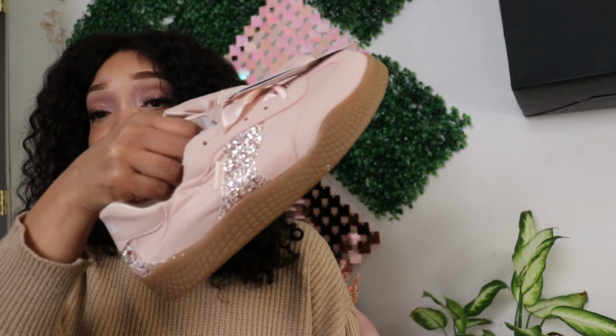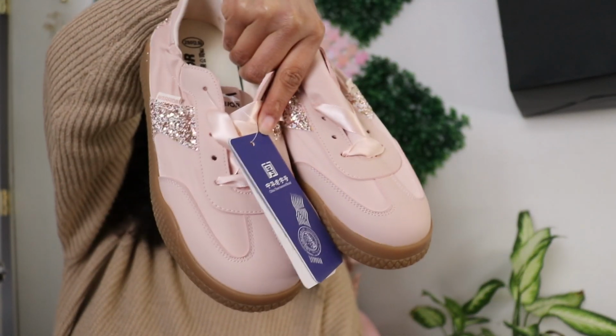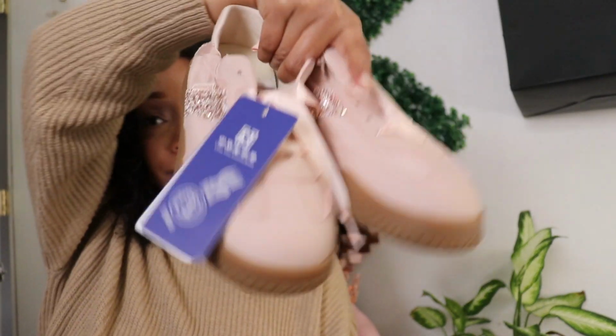These sneakers have glitter. If they're glitter, they're for me. So that's why I have them. I love glitter. They're pink and they're glitter, and they have the bow accent and style, which I thought were super, super cute. These are definitely fashion sneakers, and I would wear these with a pair of jeans, white top, shorts. Definitely cute for the pics.